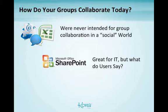And we have SharePoint, and SharePoint is great for sharing files. IT loves it because it gives them the control and you can customize it and do lots of things with SharePoint. But what do the users really say? Do users love it as a communication tool? Usually the answer is no.